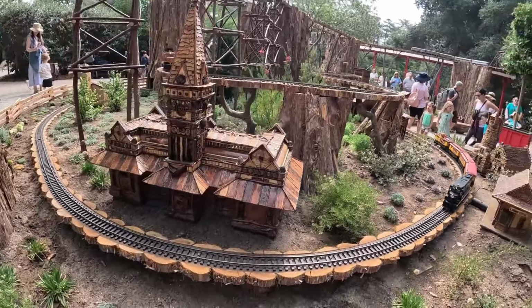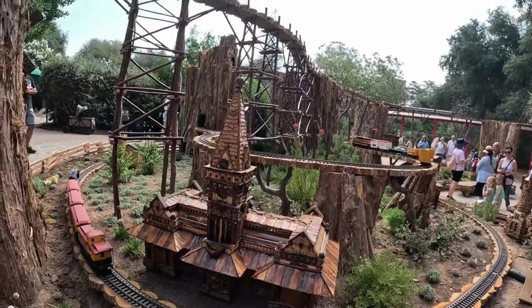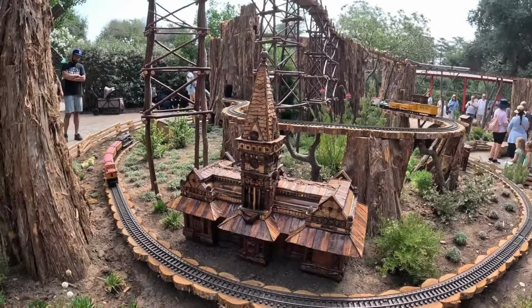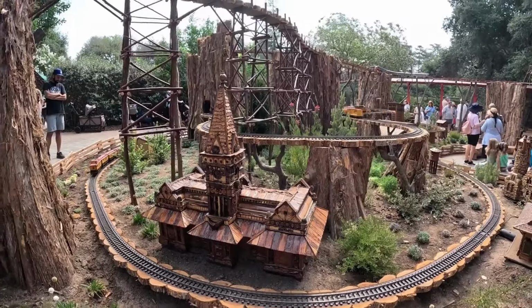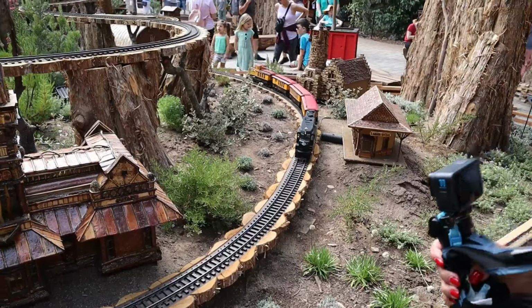What does this one say? I can't say what that says. Oh, San Diego. What's San Diego? It's pretty cool. What does this one say?